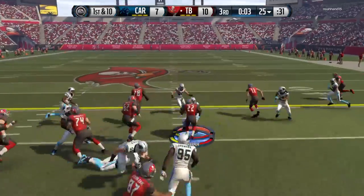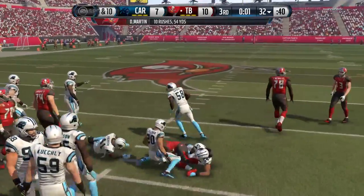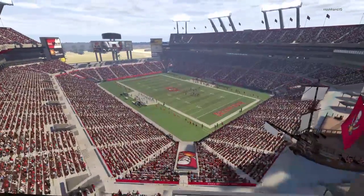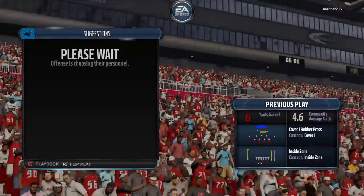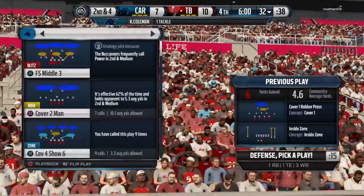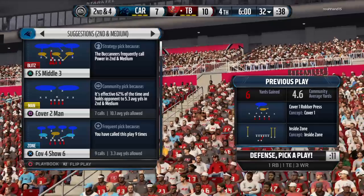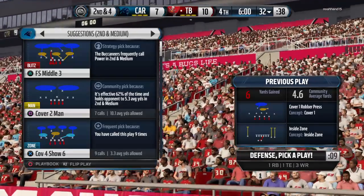Doug Martin carries the football. That's a gain of 7. He's now over 50 yards rushing on the day. Nice run that time. When you run the football like this, over a period of time, it's going to wear that defense out. There's no doubt about it. Nice job by the offensive line.